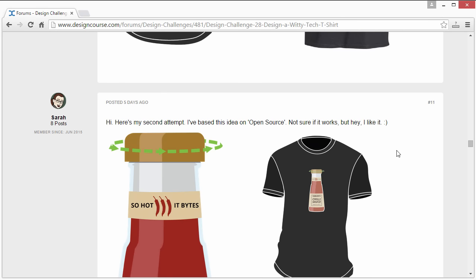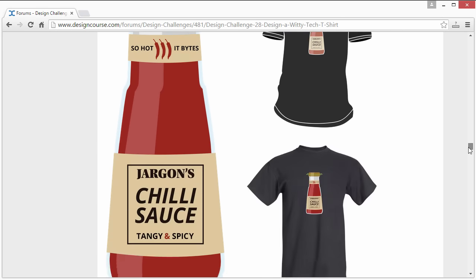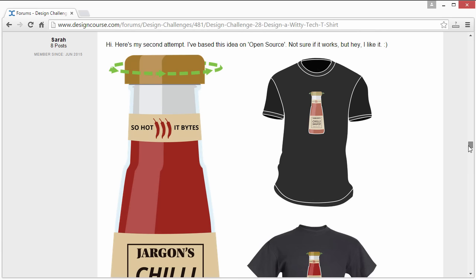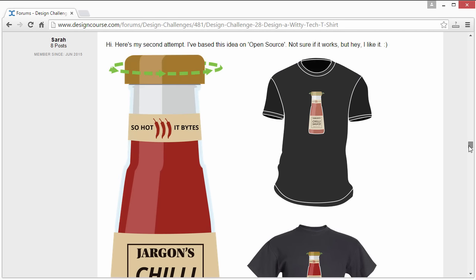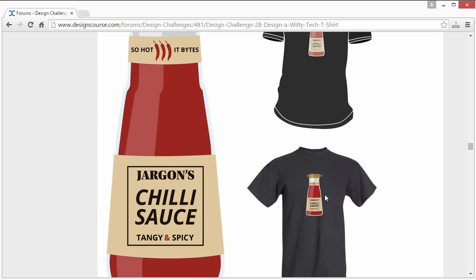All right, second attempt from Sarah again. Based this idea on open source. Not sure if it works. All right, so open source. Chili sauce. So basically, we're coming up with the idea of trying to open a bottle of sauce, aka source. It's kind of a reach to really get people to draw that connection between the internet and open source and just the sauce.